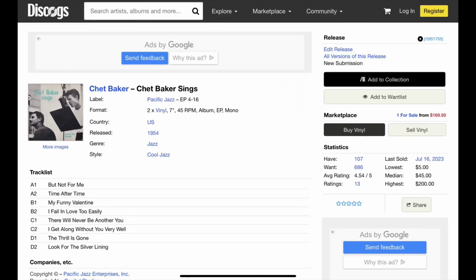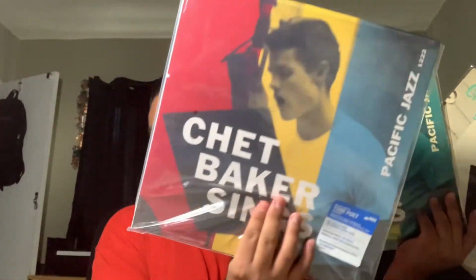So before this one had come out, we had this 10-inch, and I know there's a 7-inch EP that came out around the same time period, maybe a year later or so. But unfortunately, I don't have that, so I'm just going to be talking about these three. Where's the other one? These three records right here: Chet Baker Sings 1954, Chet Baker Sings 1956, and the 2023 repress of Chet Baker Sings by Blue Note.